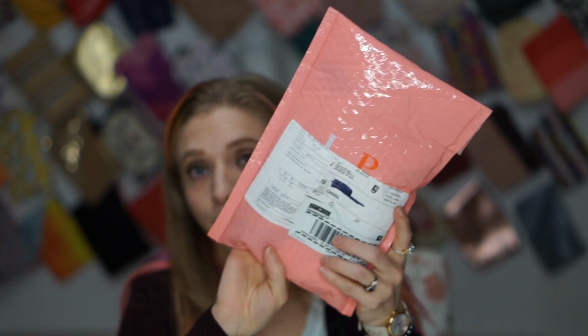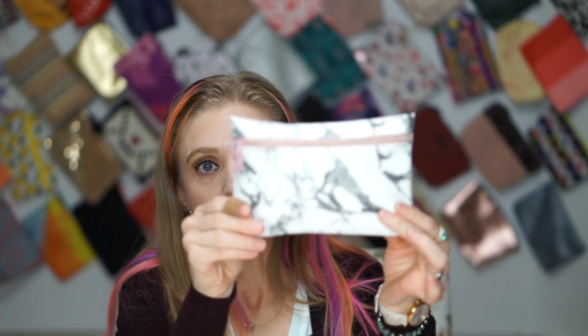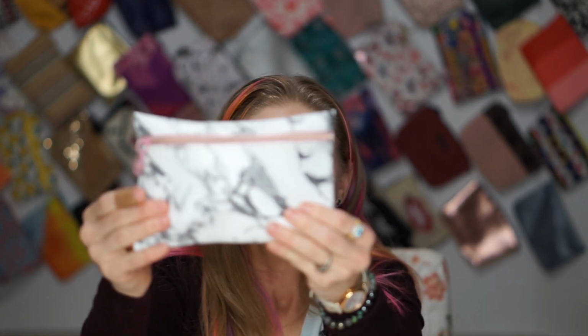Your Ipsy bag will come like this. You'll be so happy to see this little pink thing in your mailbox. I can tell you it has made a lot of days happy for me. Oh, and I almost forgot. They do have a thing where you can do an add-on. I'll show that in a moment. So this is the bag that they sent. It's kind of a smooth texture. It's not fabric. It feels like maybe plastic or rubber, but it's really cute.